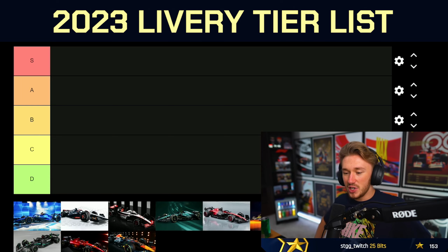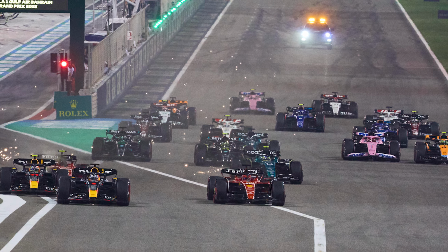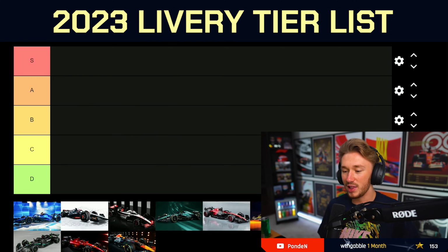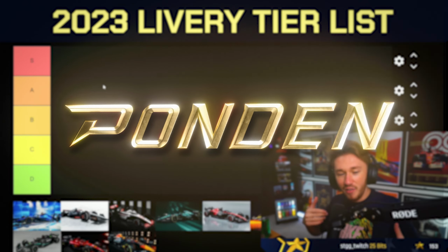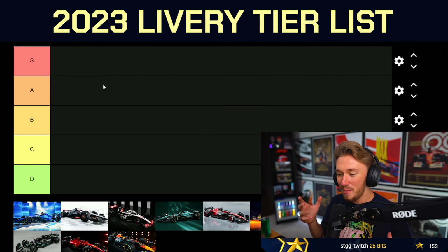Alrighty, we've had enough time to see all of the 2023 cars out on track for preseason testing and the first race at Bahrain. It's finally time to rank them on a tier list. I'm ranking this overall. I like to rank the liveries on their design and how I feel about them. Sometimes you can let the influence of them being the same livery as last year or the same livery for years invade your mind. But for me, I'm just rating the designs and how I like them overall.